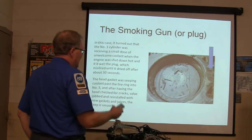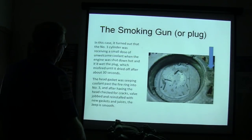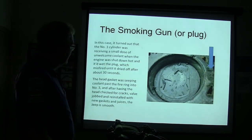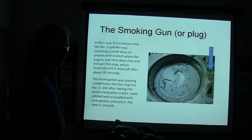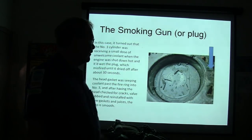In this case, and this is an actual photo of that Jeep, it turned out that the number 3 cylinder was receiving a little dose of unwelcome coolant when it was shut down hot. See where it was leaking in there? All right. And it would wet the plug and misfire, because whenever a plug is wet, the spark runs on the wet instead of jumping the gap, and it doesn't fire, right?